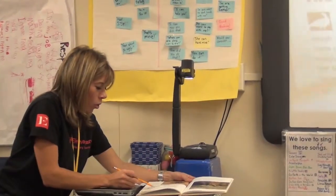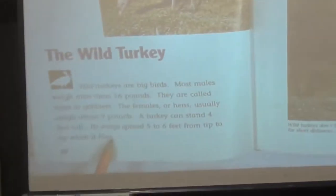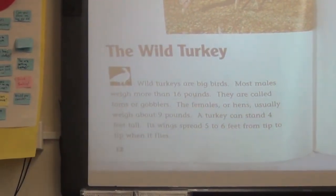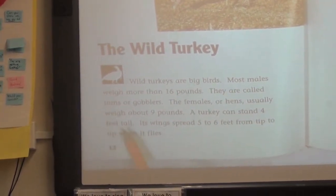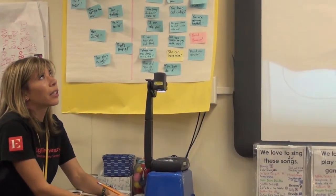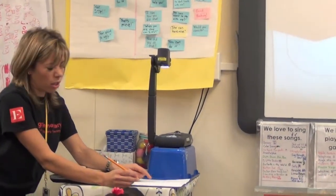Okay, a little bit more in this section. So the first time I read it all the way through to here. Now dash fact by dash fact, I'm making my way down. A turkey can stand 4 feet tall. Ooh, I like that dash fact. If I check my understanding, it's a turkey can stand 4 feet tall. I kind of wonder what 4 feet tall looks like. How do I draw that?